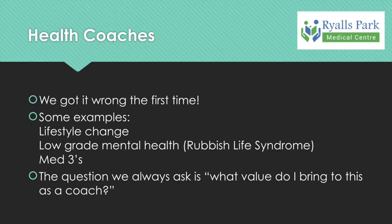So some examples of the patients we're working with are lifestyle change, so working with our newly diagnosed diabetics to help them discover what's important for them and set realistic time-bound goals. And we've actually this week had our first reversal of type 2 diabetes.